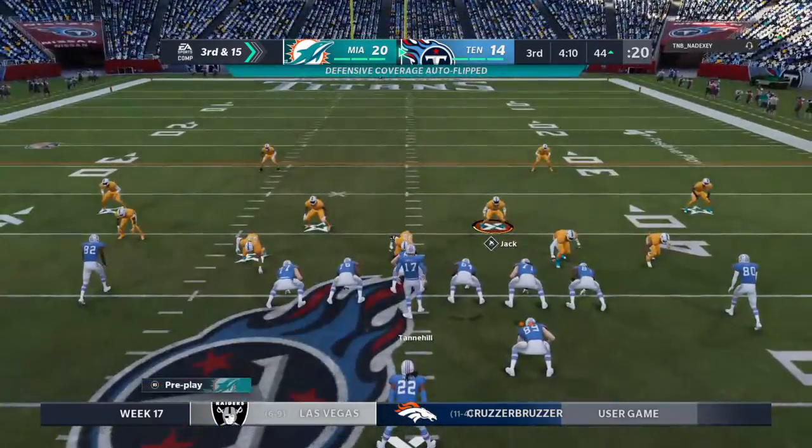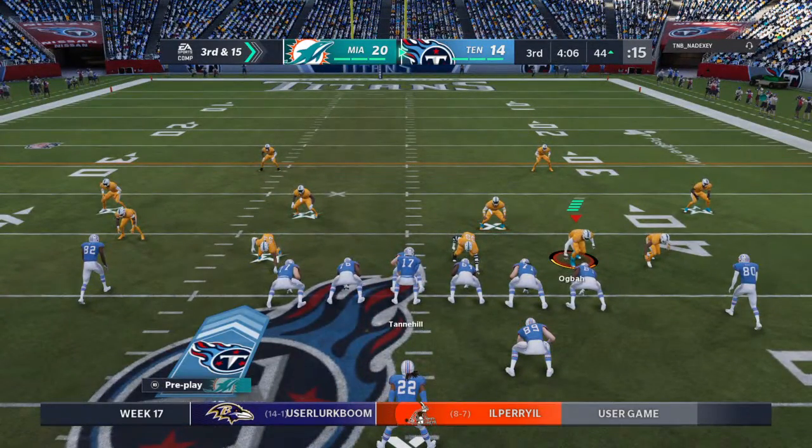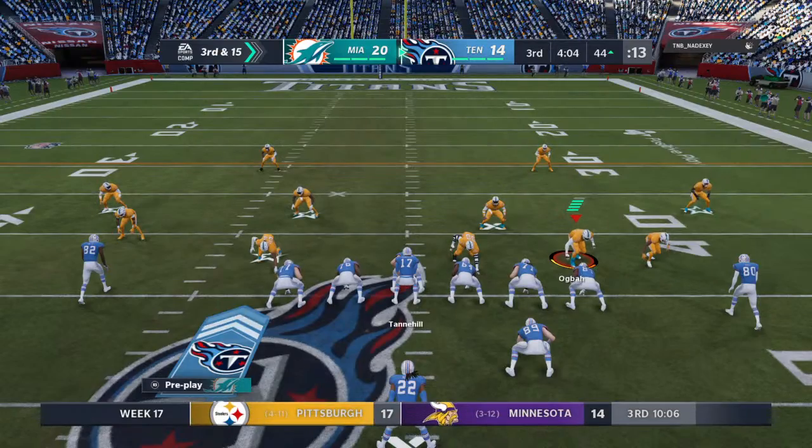And it looks like we've got a dime set here defensively. 6 DBs in the game. Check. Alert 3. Yo, check left.